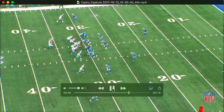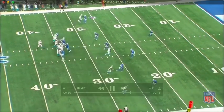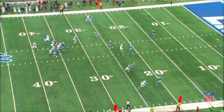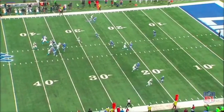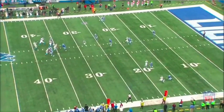But let's go a little slower here. I'm going to kind of pause it as we go. Look at Cam really, because the safety is so concerned with that over route, he really has Russell Shepard here one-on-one. And obviously it's always tough with these reads and these plays, but Shepard ends up winning inside on this guy because that safety is obviously so concerned with these routes.